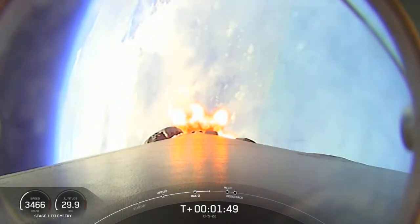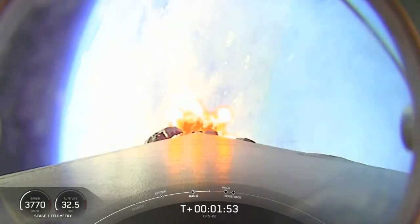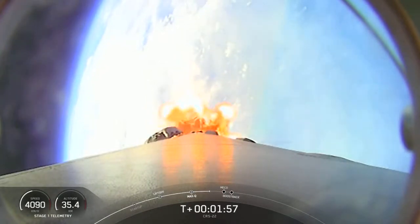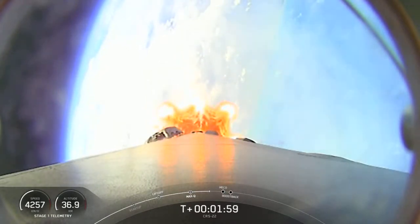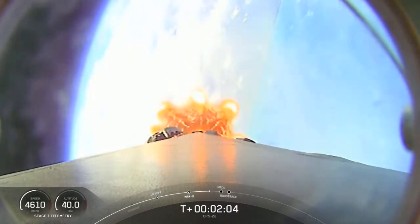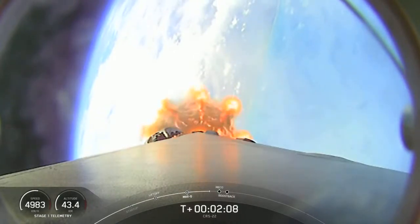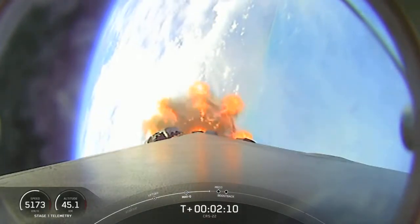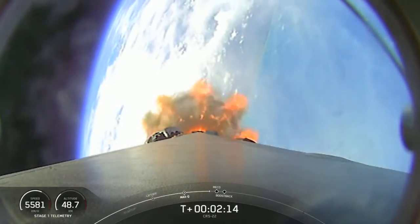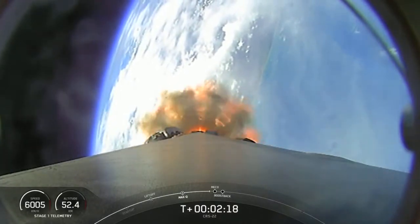From there, the first stage will flip to prepare itself for entry. A few seconds later, the Merlin vacuum engine on the second stage will ignite to boost the Dragon into a low Earth orbit. That's called SES-1. And then finally, on the first stage, we'll have boost back burn start to slow down the first stage in preparation for re-entry. So again, those 5 events: MECO, stage separation, first stage flip maneuver, second engine start, and then the boost back burn, all coming up in just under 10 seconds from now.